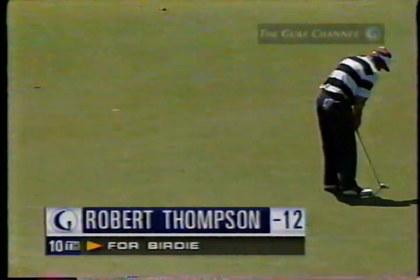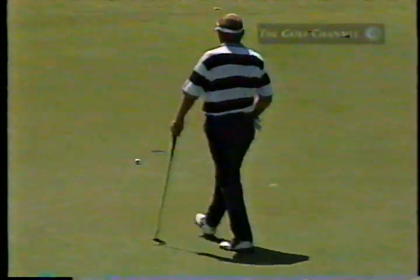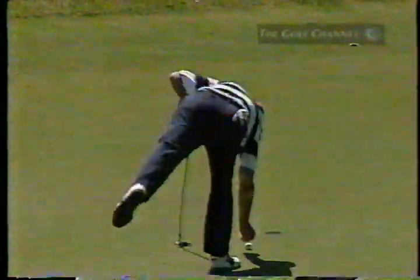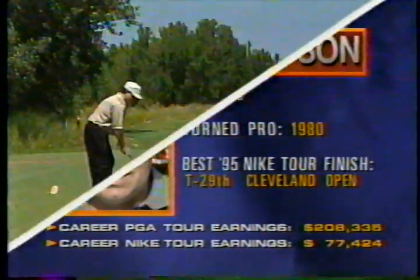Let's move ahead now to the 10th green, and Robert Thompson for birdie. Right about 20 feet. Going to be a little right to left. Dave Toms is watching intently this putt because he's on the same line. And I never had it on line. And David said, okay, that confirms that. And here's Robert Thompson's story. 38 years old, turned pro in 1980. His best 95 Nike Tour finish has been tied for 29th in the Cleveland Open, so he's not had a great year so far. This would turn it around for him.